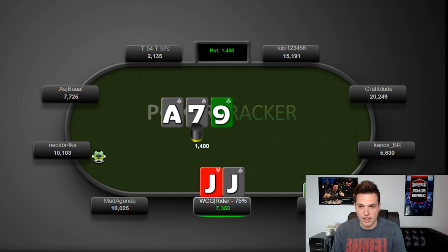With a spade is just, I think, a mandatory check. I see basically no real merit in betting at all. There's not really any really bad turns for you. I'm not saying you're happy if the turn's like an offsuit 10 or an offsuit 8, but there's really no super amazing turns for you. And there's really no super bad turns for you.